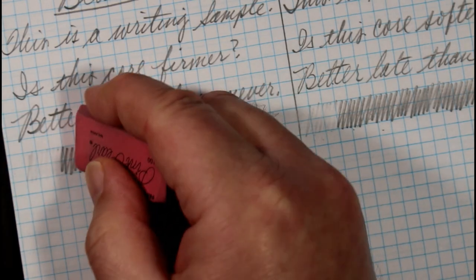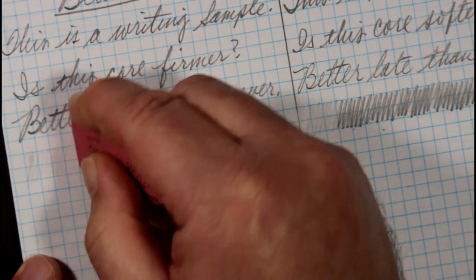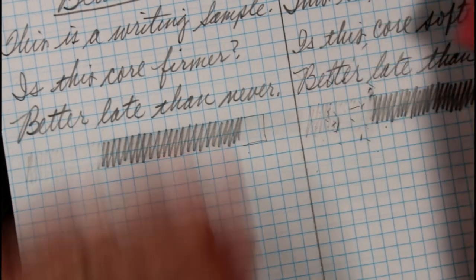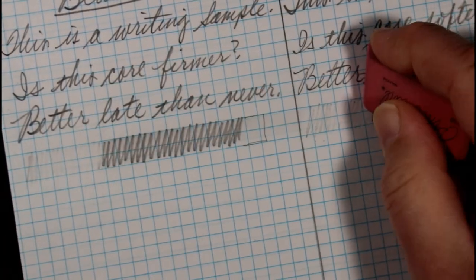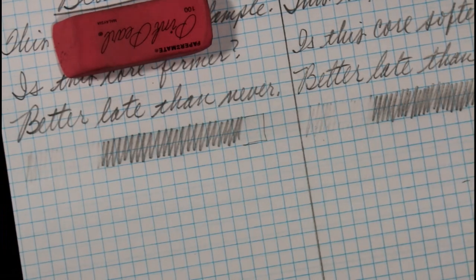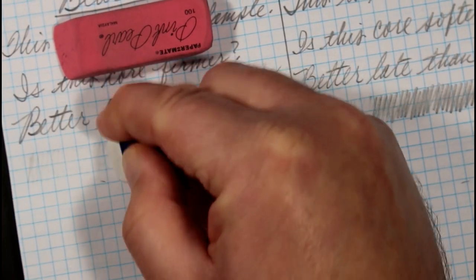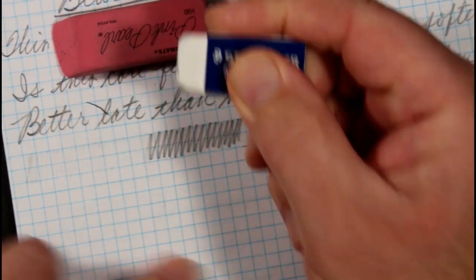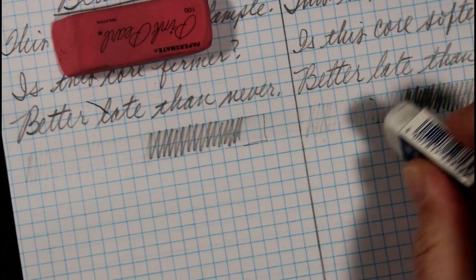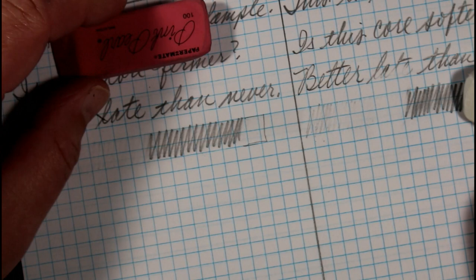But let's try some other standard erasers that we might have. We'll try our pink pearl on the Ticonderoga first. Pretty good. I'll try it on the Pen and Gear now. Okay. Better than the eraser on the pencil, but there's still a little shadow there. Let's try a plastic eraser on the Ticonderoga. Very good. And we'll try the plastic here on the Pen and Gear. Pretty good there. Better than the pink pearl.